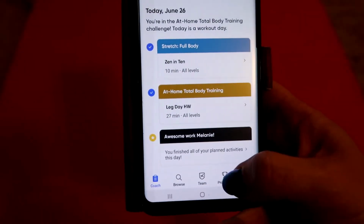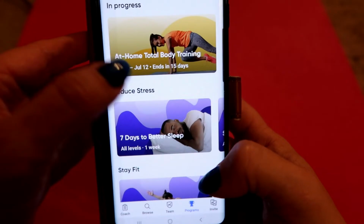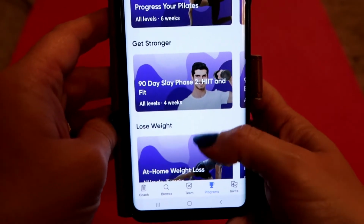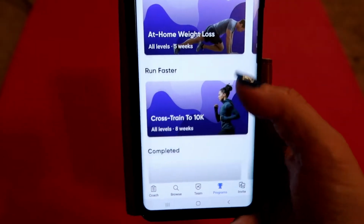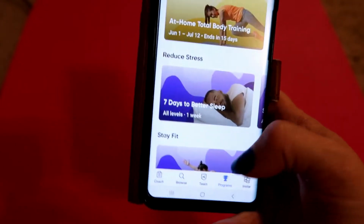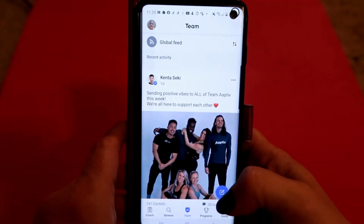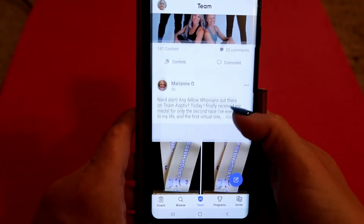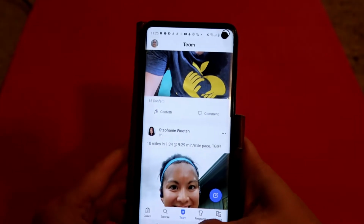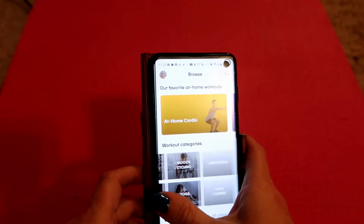But there are programs like that stay at home thing, and they run for different amounts of time. Like, you can choose to do one for sleeping better if you want, Pilates, just different ones. Here's a weight loss one. This is one I've already completed. You get put on teams and you earn points for your team and that kind of thing. And people can post stuff on their little team chat. Also, if you just want to do other exercises, you can. You can look at all kinds of different stuff here.